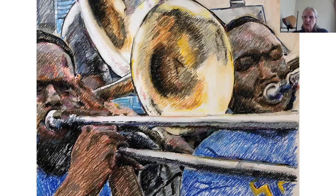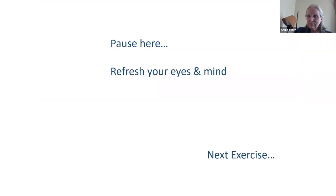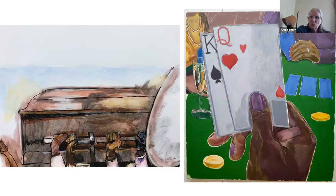I think I need to leave it there in order to go ahead to the next. We're going to do one more exercise, and then I'm going to recommend one to you to take home. So let me ask, no, I'm going to make a choice for you. We're going to look at two again, and you're going to be choosing one. So take a moment to let your eyes land on one or the other.